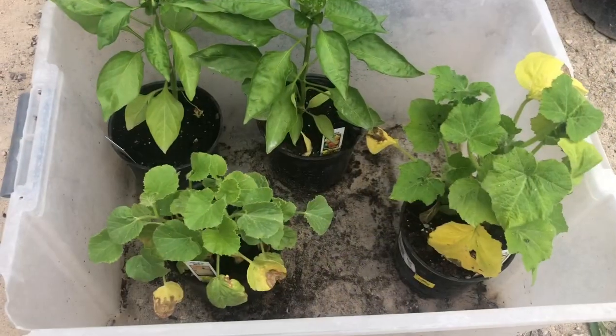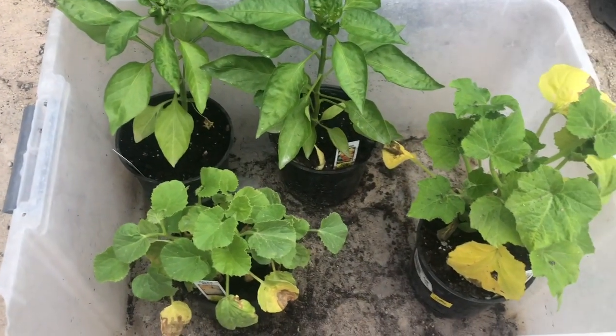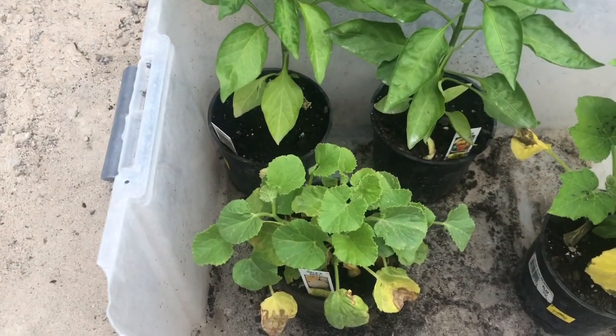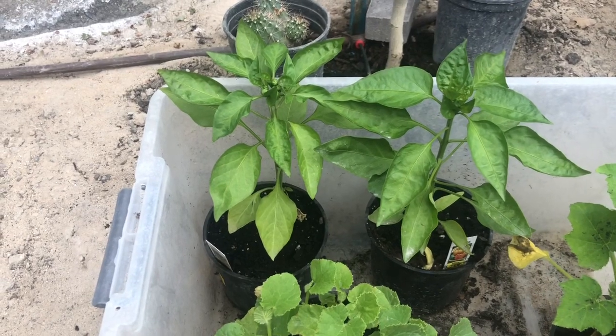Okay, these are the plants that I purchased. So you can see I've got spaghetti squash there on the right. Same thing, that's looking like it's ready to go out to the garden. All these are, matter of fact, you got cantaloupe there on the bottom left, and then the 2 pepper plants, which also look ready to rock and roll.